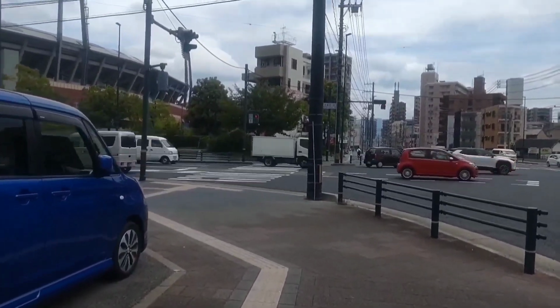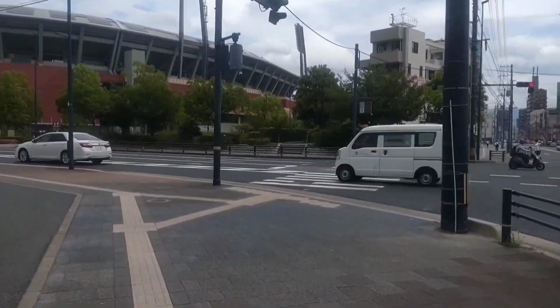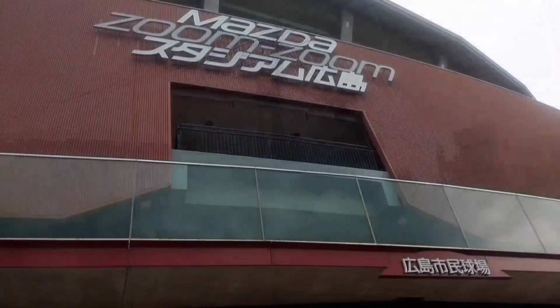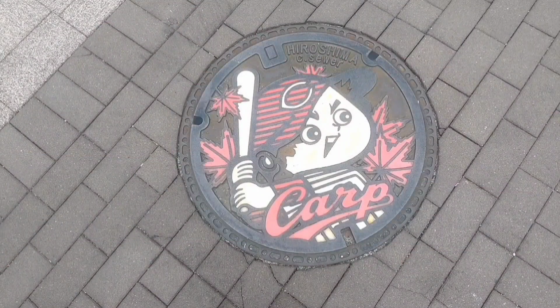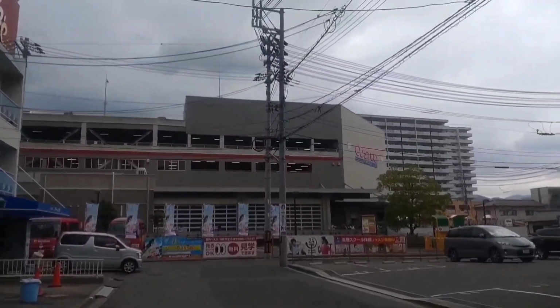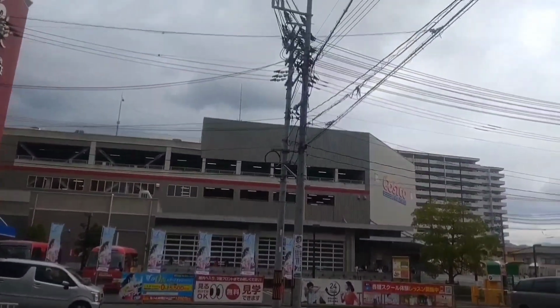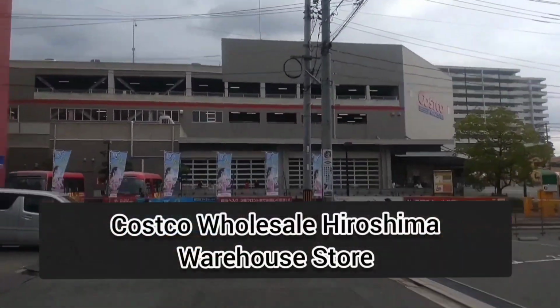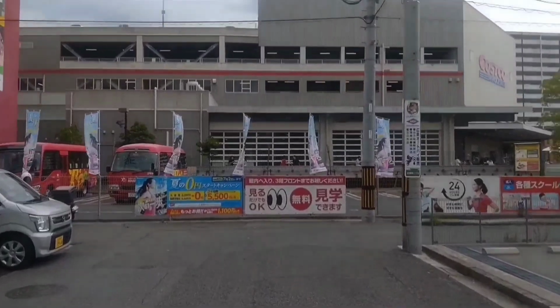Mazda Stadium came into view. Let's take this opportunity to get a closer look. Although it's called Mazda Zoom Stadium Hiroshima, it's actually Hiroshima Municipal Baseball Stadium. I found a carp manhole. As many of you may know, there is a Costco right next to Mazda Stadium. It's the Costco Wholesale Hiroshima Warehouse store. It has nothing to do with the Ujina line, but it's worth stopping by.